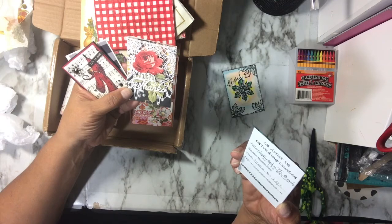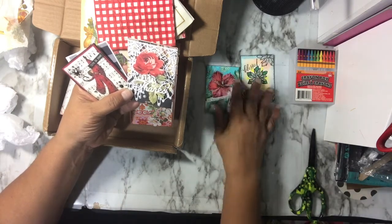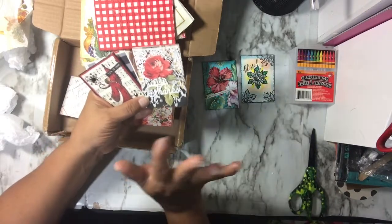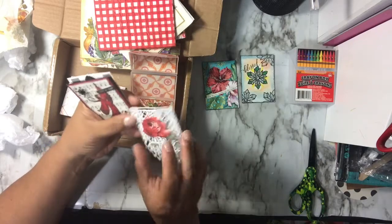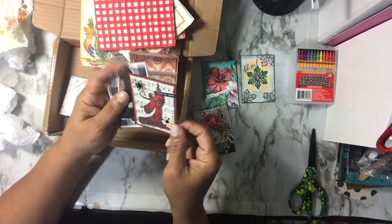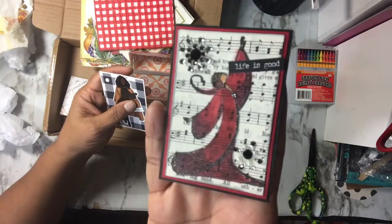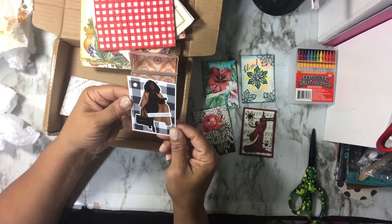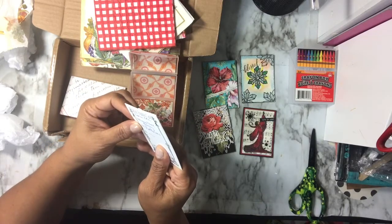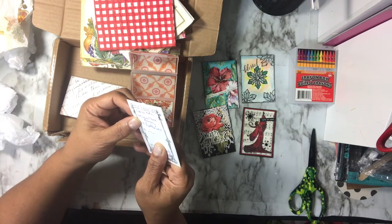The name of it is The Beauty of the Flower. Yes. I love that. Oh my God. I'm so excited. I haven't gotten any ATCs in a while. Titled Lace Thanks. Love it. Life is good. Look at this. And this one is called Reach, because she's reaching, ain't she? You see her? And she's in red. And this one says, Make It Happen. And it's called Capital Chic. I'm sorry, the title is Buffalo Check Beauty.